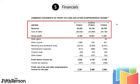So you must be very careful when you invest in an IPO. You have to check all this information. You must know that a lot of people IPO just to cash out only.